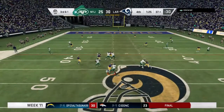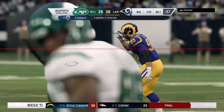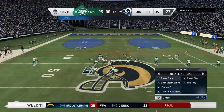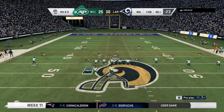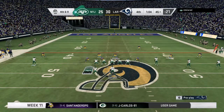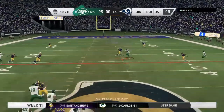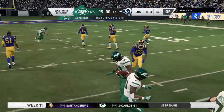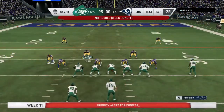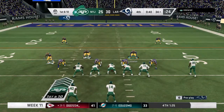Now it's Darnold. And he can't get a throw away. He's taken down. Aaron Donald in there to drop him as that clock continues to run. And here we go on fourth. Darnold. And it's caught by Herndon. And he gets this inside the 35-yard line. It'll go as a gain of 11 and a Jets first down.